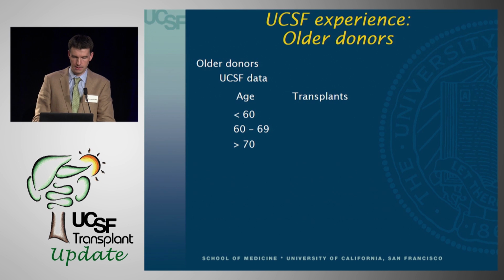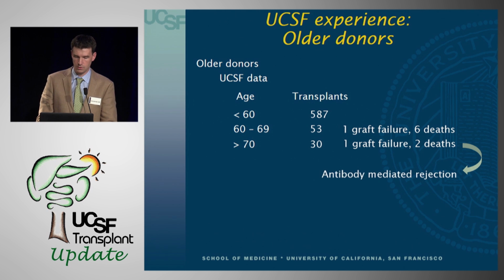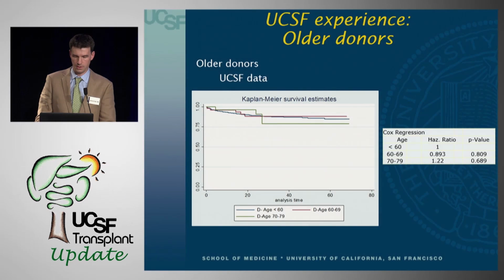So if you look at our experience since 2012, we've done 53 transplants with donors between 60 and 69 years old. And we've done 30 transplants with donors over 70 years old. And we've had, in the 60 to 69 group, 6 deaths and 1 graft failure requiring retransplant. And in the over 70 group, we've had 1 retransplant and 2 deaths. The retransplant was from rejection, and the 2 deaths were from recurrent liver cancer. So if you look at our survival, the Kaplan-Meier survival curve is excellent.